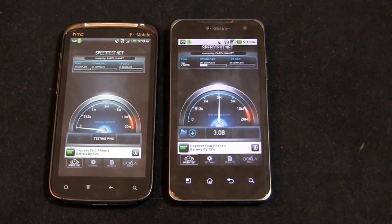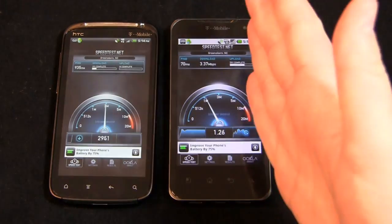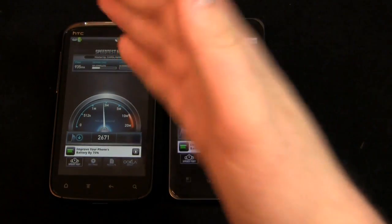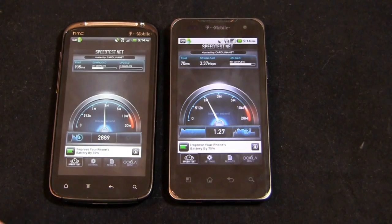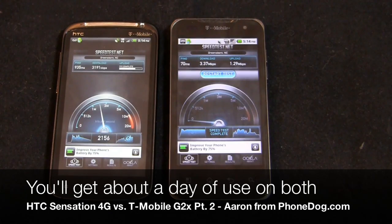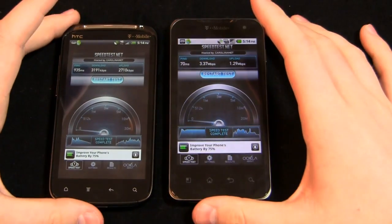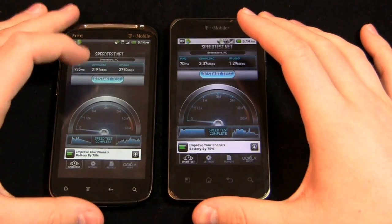And we'll do speakers comparison as well, just so you can see that. Battery tests. I can't really do battery tests, obviously, on a 20-minute video, but 1500 milliamp hours here, 1520 milliamp hours here. So a little better on the Sensation 4G. That said, battery life's about the same, honestly, on both. I'm getting about a day of use with moderate text messaging, emailing, calling, downloading apps, browsing the web. I'm getting about a day on both of these.